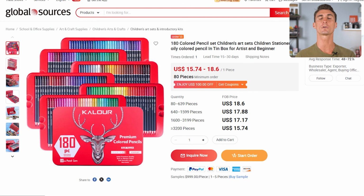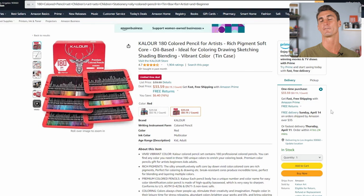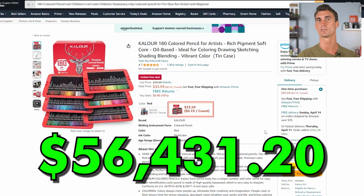The second way of selling on Amazon is wholesale. This is where you buy products in bulk with a wholesale discount and flip them on Amazon for that increased price. You can go to websites like globalsources.com where you can see that these colored pencils are being sold for $15 per set. You can then buy them in bulk and flip them on Amazon, where these same exact colored pencils are being sold for $33.59. And this product right here on Amazon is making over $56,000 per month.